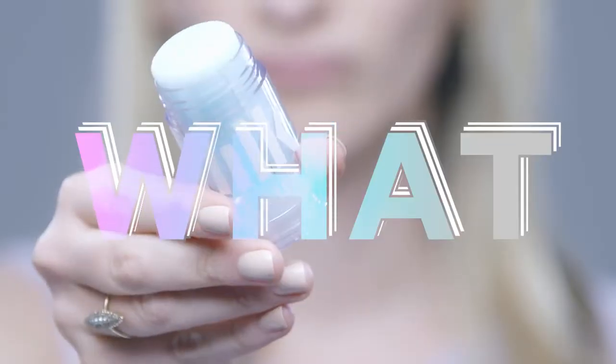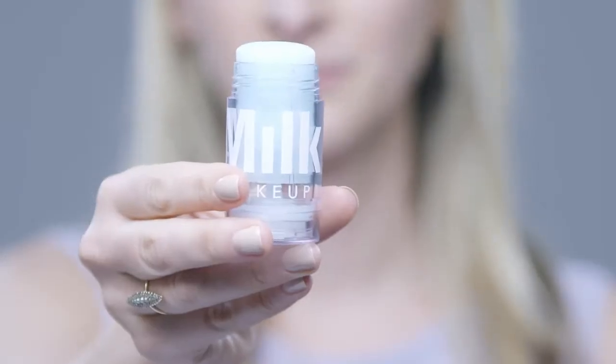I'm Diana Ruth, COO and co-founder of Milk Makeup. Cooling water is made of natural sea minerals and caffeine. So those ingredients infused into this gel stick are what give it its instant cold effect. It instantly depuffs, increases circulation, and pulls down redness in your skin.